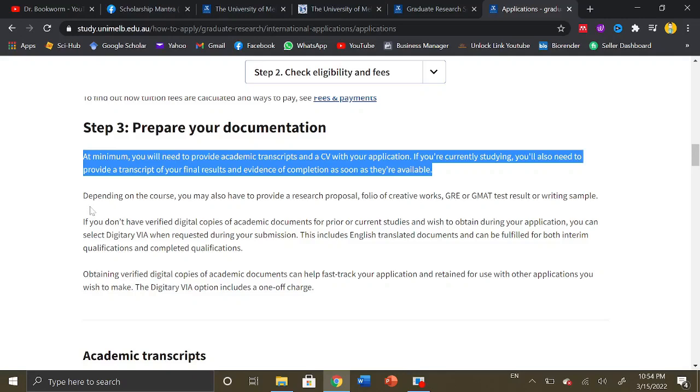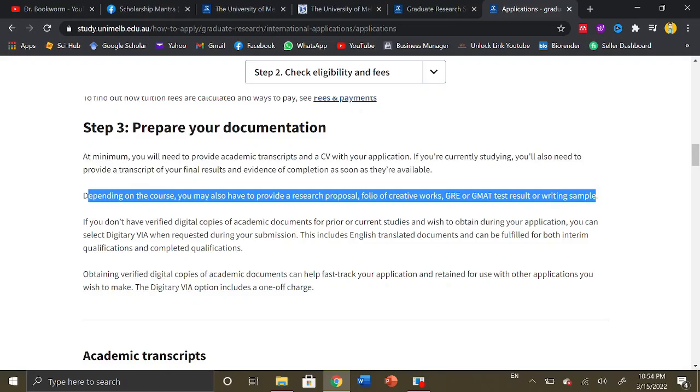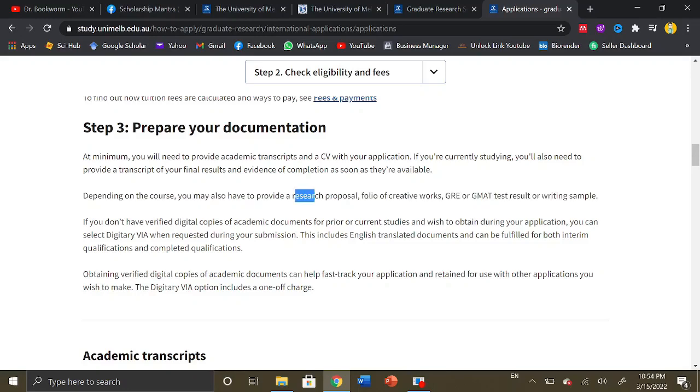Depending upon the course, you may also have to provide a research proposal, portfolio of creative works, GRE or GMAT test results or writing samples. GRE is not generally required, but each department has its own requirements, so it may be required in some cases. Also, a research proposal may be required especially for doctoral programs.